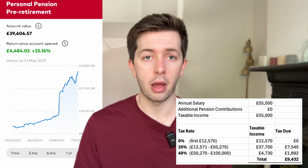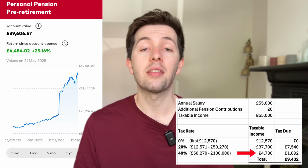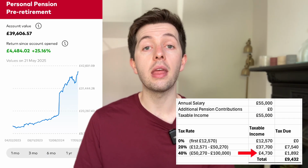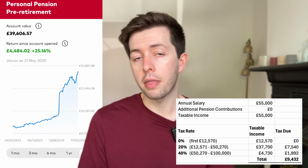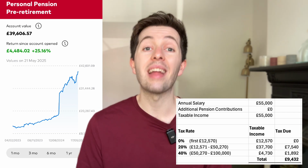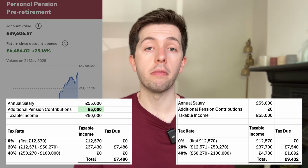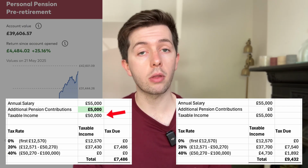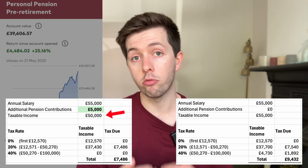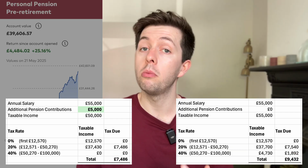And that's really important. Let's say your salary is £55,000, for example. Anything you earn above £50,270 is taxed at 40% because it's in the higher rate tax band. But if you're comfortable enough living off, say, a £50,000 salary, you could just contribute an additional £5,000 to your workplace pension. It would be contributed to your pension before tax and also lower your annual taxable income. So in this case, it would bring your taxable income below that higher rate threshold. And it would save you just under £2,000 in tax whilst helping you to plan for retirement.